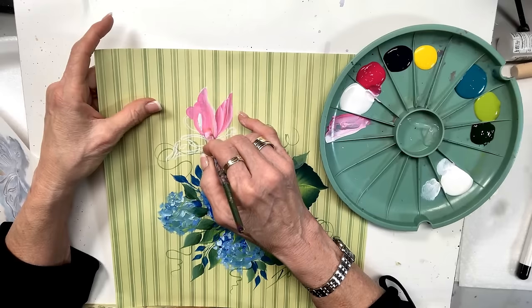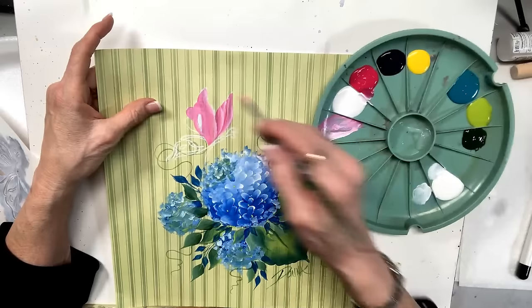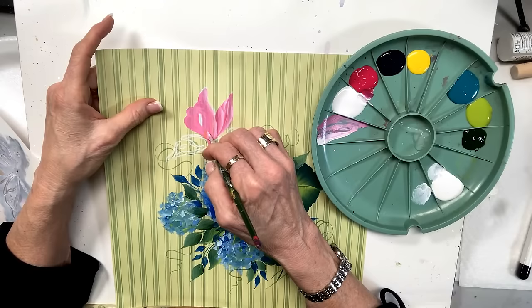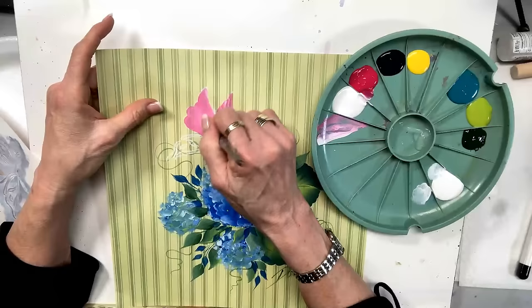My granddaughter just made $100 doing these stencils. And butterflies on one of the glitter backgrounds. And she spent a lot of time. I'm showing you a very quick and easy way to do it.